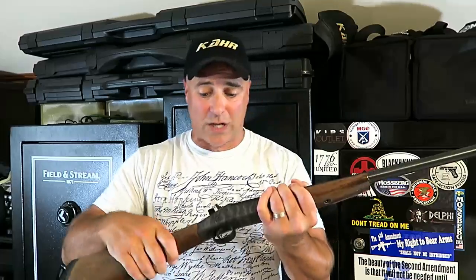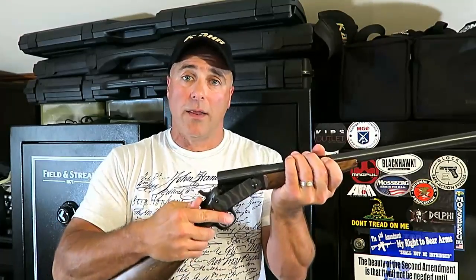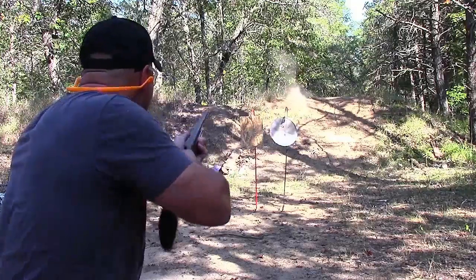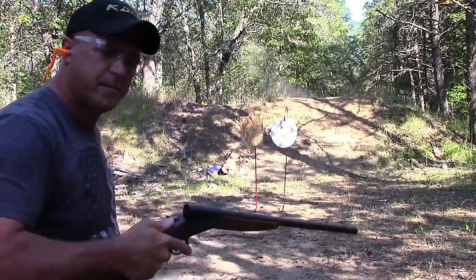Number six, the different actions available are awesome. Now, I already showed you here, this is a semi-auto, and it holds 9 shells. That's pretty incredible. Here's a single shot 20 gauge, and you can get a double barrel. You can get pump action, which is the most popular. You can even get a bolt action shotgun. So the various types of actions are very cool. You can get your favorite one, and I like that.